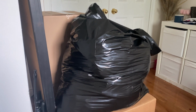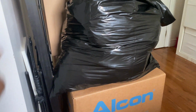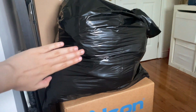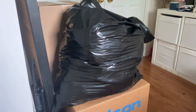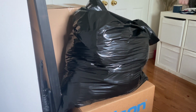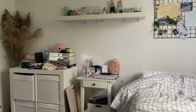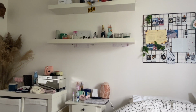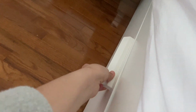So this is the progress we have so far. I managed to get a few boxes filled. This one here in the front is full of a bunch of clothes. I'm nowhere close to being done. And then downstairs, there is another huge box of my tech stuff. My room is a mess because I am taking everything down. Everything in here is empty except for some main stuff, as you can see, because I need something for the rest of the month to use.